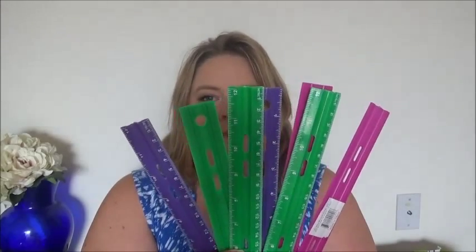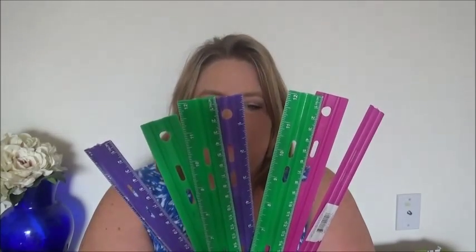I got rulers. 1, 2, 3, 4, 5, 6. I got 6 this year. Rulers are tough for me because I use them a lot in class. We're always measuring stuff. I mean, we're science class, of course we are. But they break all the time. And traditionally, I always had wood ones.